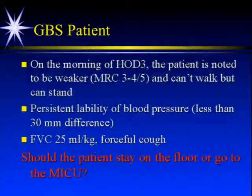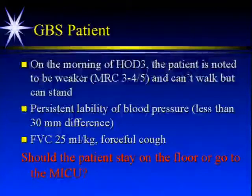Then day 3, the patient was noted to be weaker. She had MRC scale, just in general, 3 to 4 over 5. Couldn't walk but could still stand. Still the same lability of blood pressure. It's still less than 30 millimeters difference. Her forced vital capacity is the same, unchanged. She has forceful cough. What do you think? Should she stay or go? Stay on the floor or go to the unit?